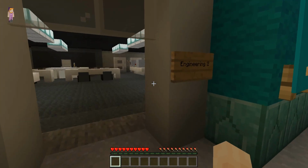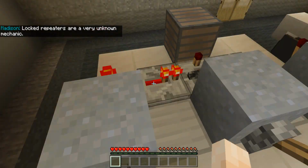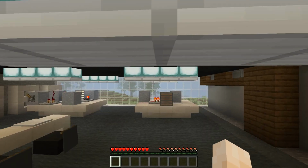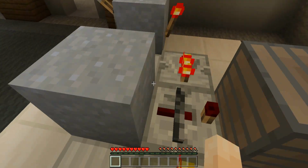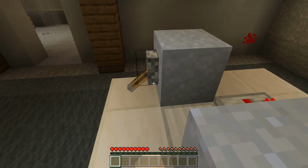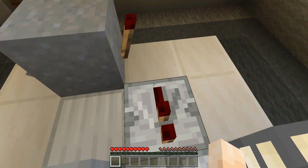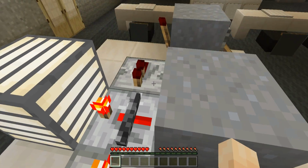Ooh, arrows. Engineering 2. Locked repeaters are a very unknown mechanic. Oh, I'm guessing that's the locked repeater. I don't know what that means. What, am I just still flicking levers to see what happens? Nothing? No? If both of them are off. Ha! So both of them have to be off. Otherwise, the repeater becomes locked.